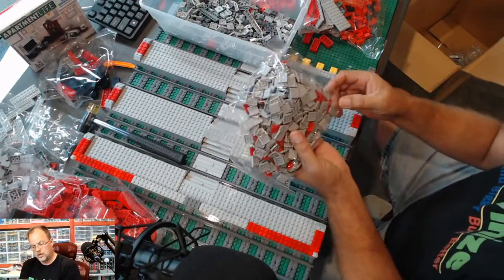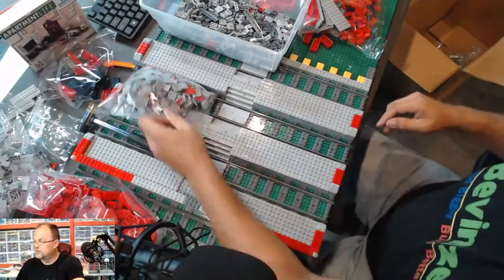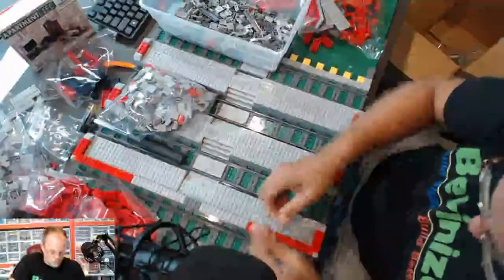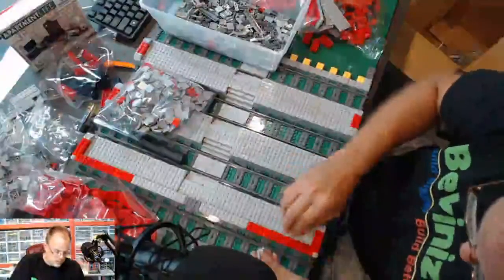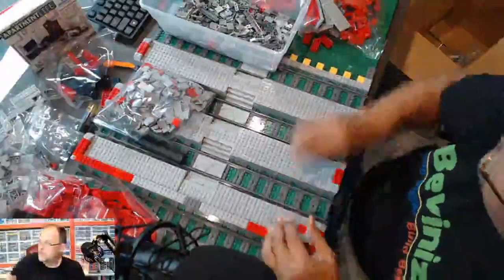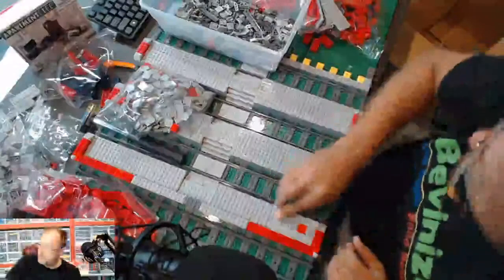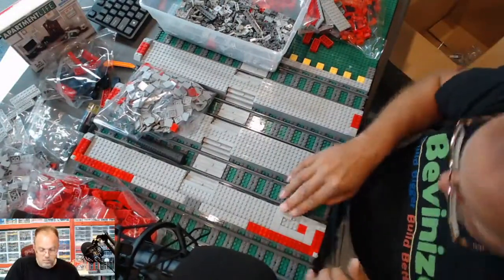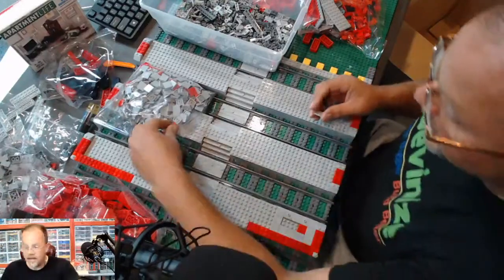Also going to be doing this. There we go. Now we can start tiling the platform. And if I remember correctly, this is going to be a spot where a bench goes. We got to get all the tile work down first, though.